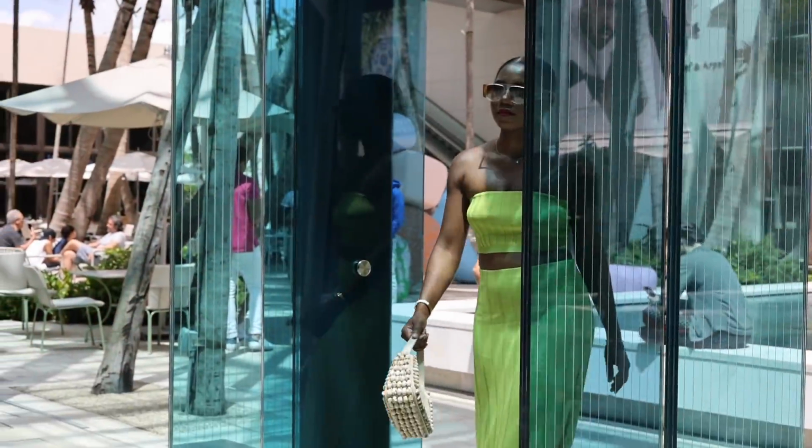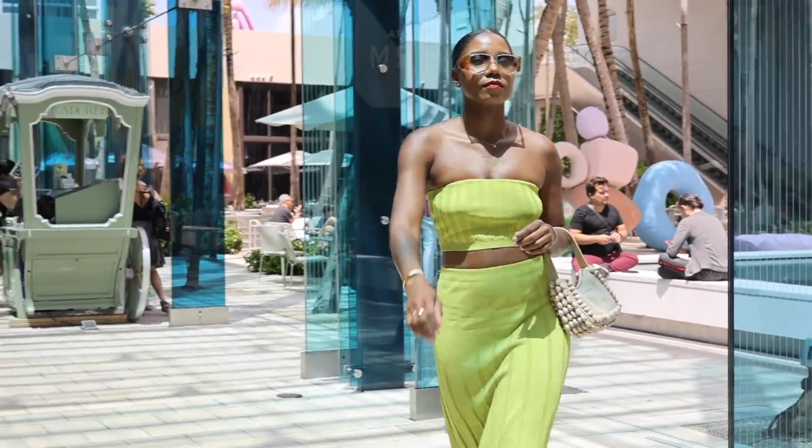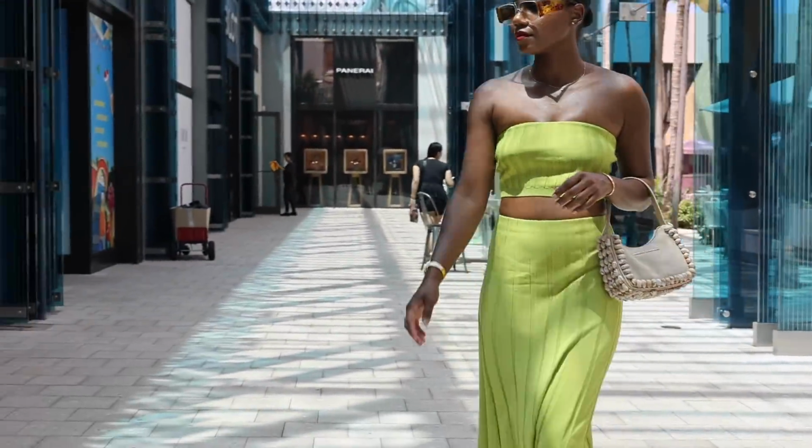The second look, we actually shot the rest of the looks in the design district. You guys know I love the Miami design district. And that one was another two-piece Meshki set in green. It has a tube top with a matching skirt, a thick knit stretchy material. I got the medium in both that white dress and this two-piece set from Meshki.